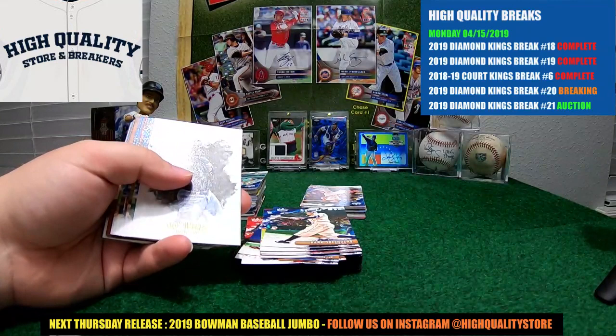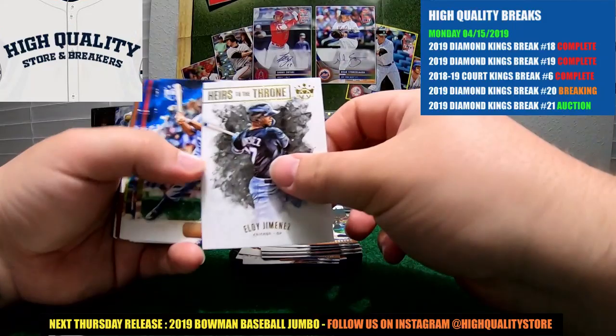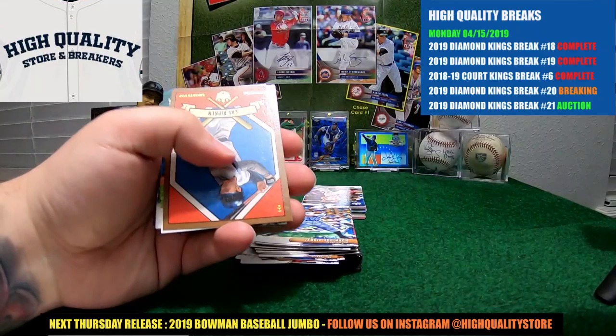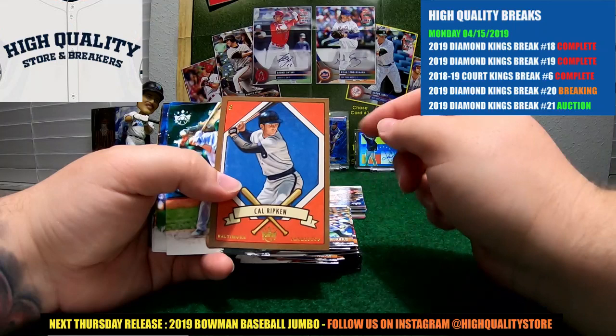Let's see what we got in this box. Eloy Jimenez, here's to the throne. Man, what a night today. Beautiful night. Jay Bowers, Cleveland frame. That's the second Gleyber Torres Holo Blue we got in this collection. So we got two of the 25 Holo Blues of Gleyber in the High Quality Breakers. That's crazy, man.